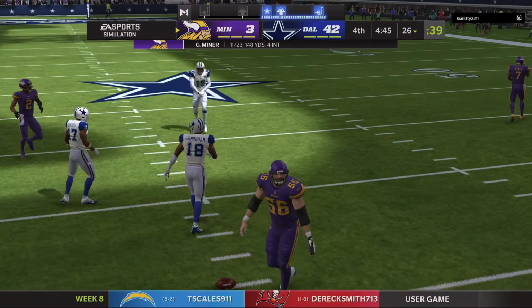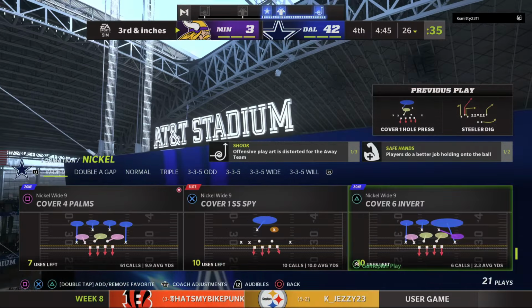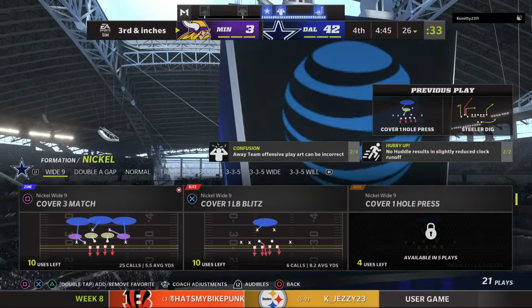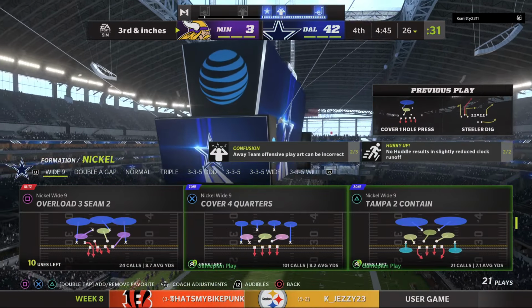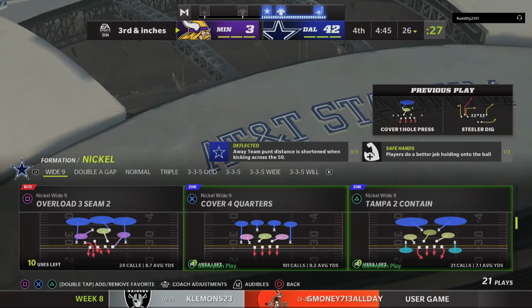Now, meanwhile, here's a second down throw. It's knocked away and incomplete. Another throw there off the mark, and obviously he's battled all of the interceptions. Things just haven't been true to form for him. I don't know. What do you think's going on out there, CD?